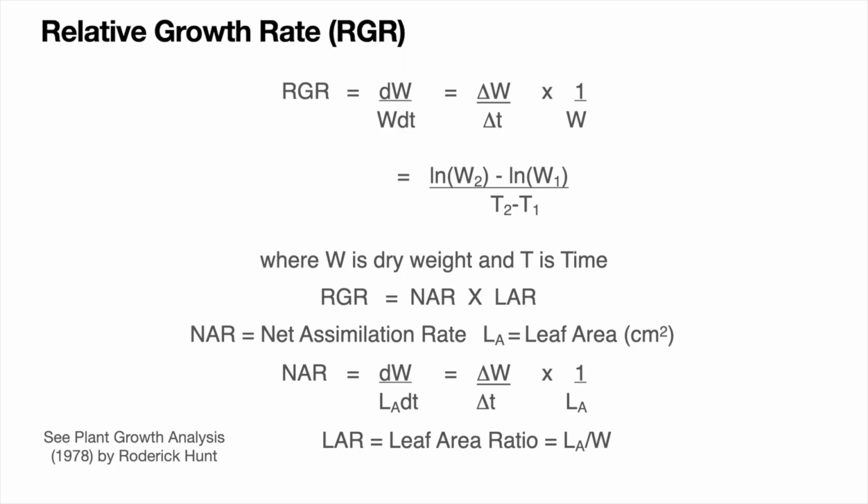Now, it turns out that the absolute rate is dependent upon the initial size of the plant and can be misleading at times, so there is a better expression called the relative growth rate, which takes into account the original size of the plant. The relative growth rate, RGR, is equal to the derivative of weight, W, divided by weight, times the derivative of time, which is equal to the change in weight divided by the change in time times 1 over W. This is equal to the expression of the natural log of W2 minus the natural log of W1 divided by T2 minus T1.